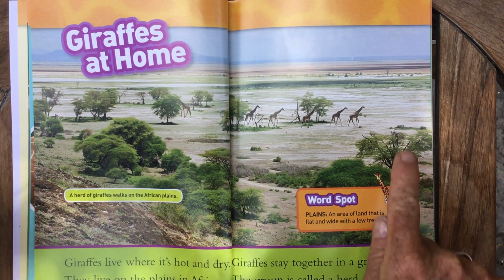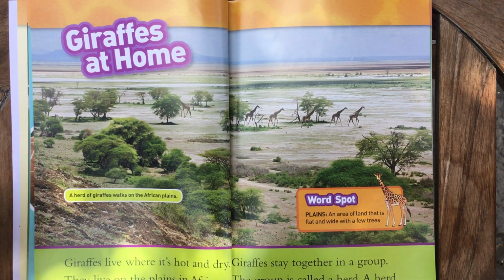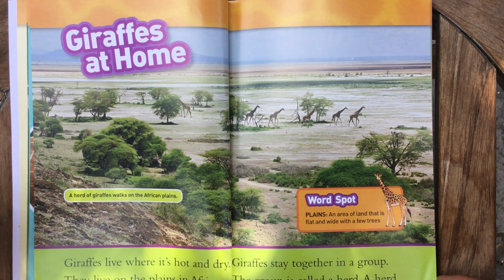And I talked about this word plains. See how it's flat? This says that a plain is an area of land that is flat and wide with very few trees.